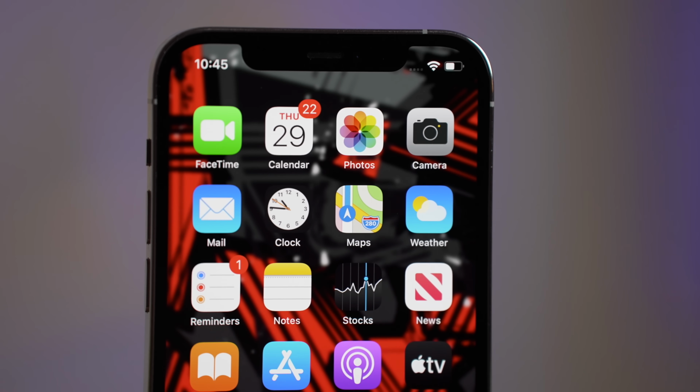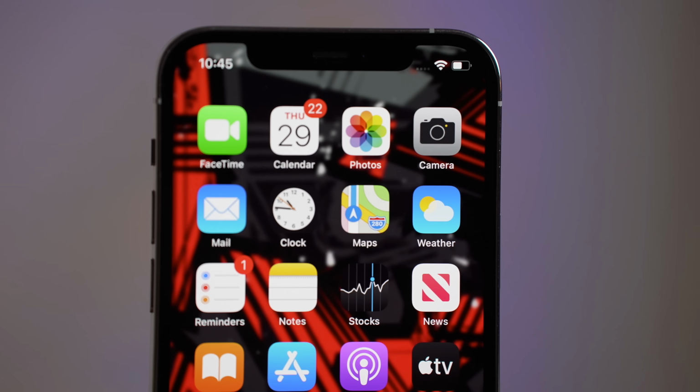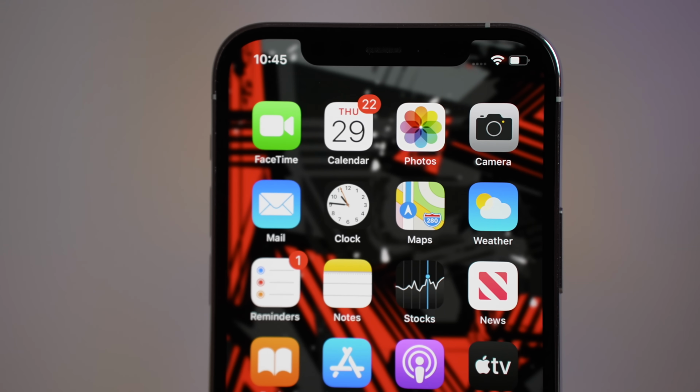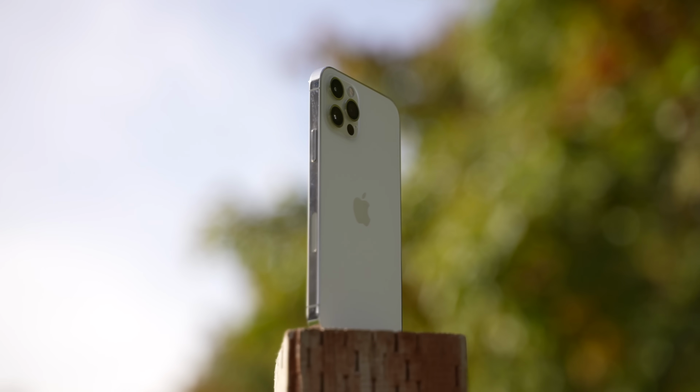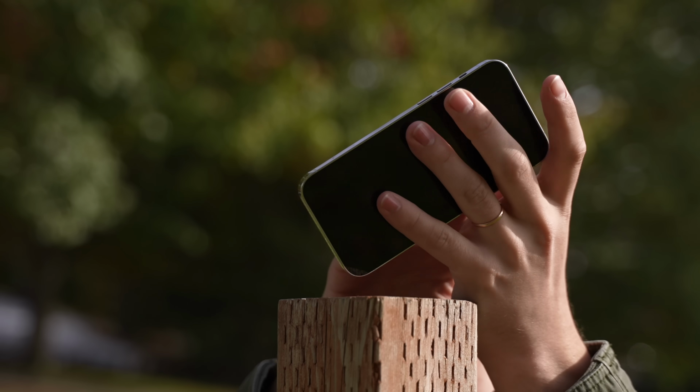We also now have the ceramic shield front glass, which is supposed to have much better drop protection. And since I use my iPhones naked, without a case, this gives me a lot of extra peace of mind. And now, let's get into all of that 5G and battery life controversy.